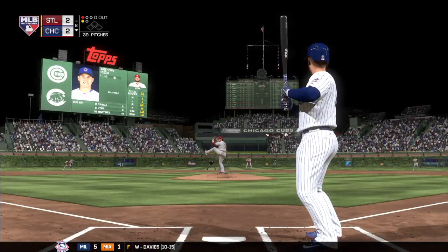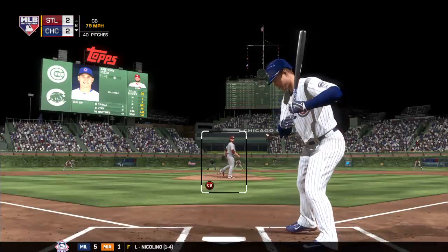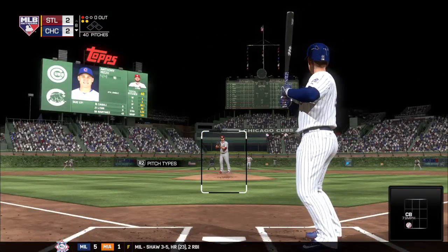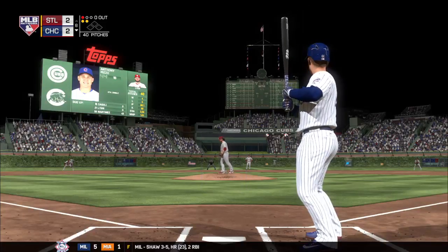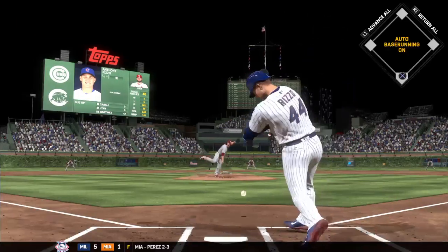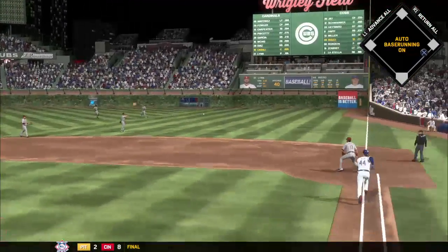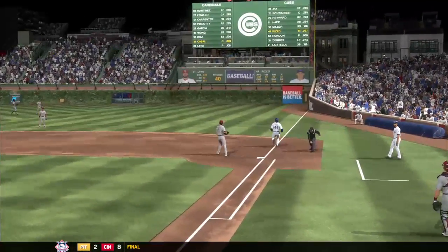Now here's the pitch. Takes a good curveball at the knees. This guy's got a tremendous curveball. He just froze the hitter right there. Did you see that? Not surprisingly here, this is on the ground to the right side. One away.